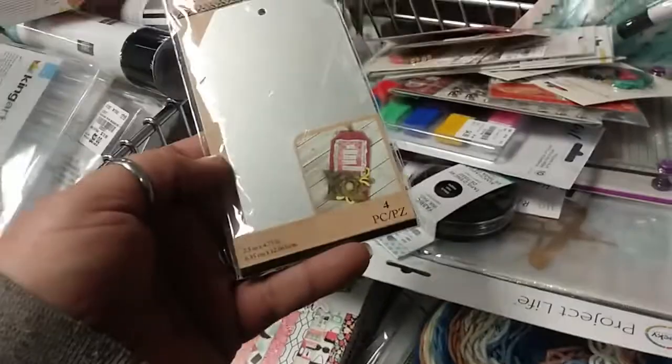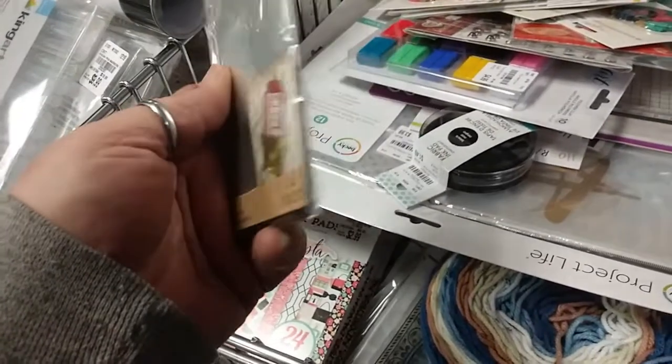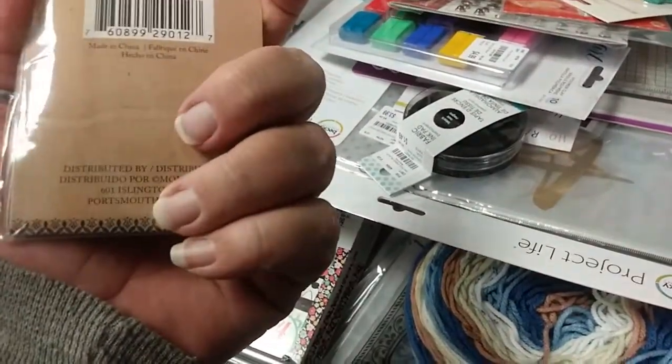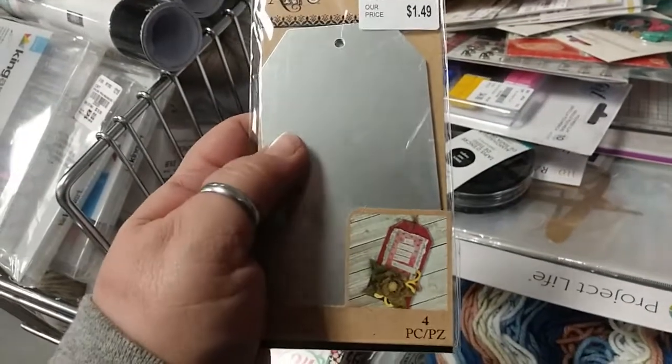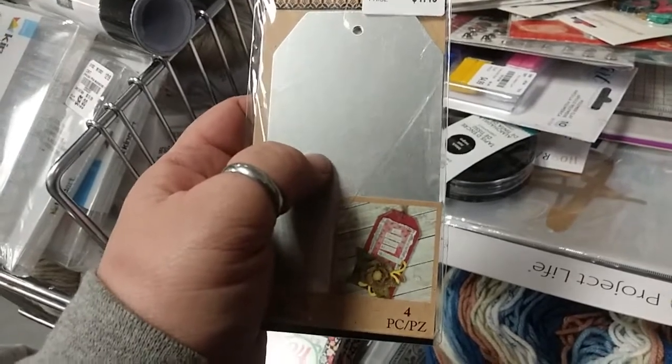And the artsy metal tags. There are 4 tags in here. These are metal. They're 2.5 by 4 3/4 inches. They're pretty thick. These are $1.49 for the set of 4. And, of course, they're magnetic. 2219379. And then we got a lot of Christmas stuff in.